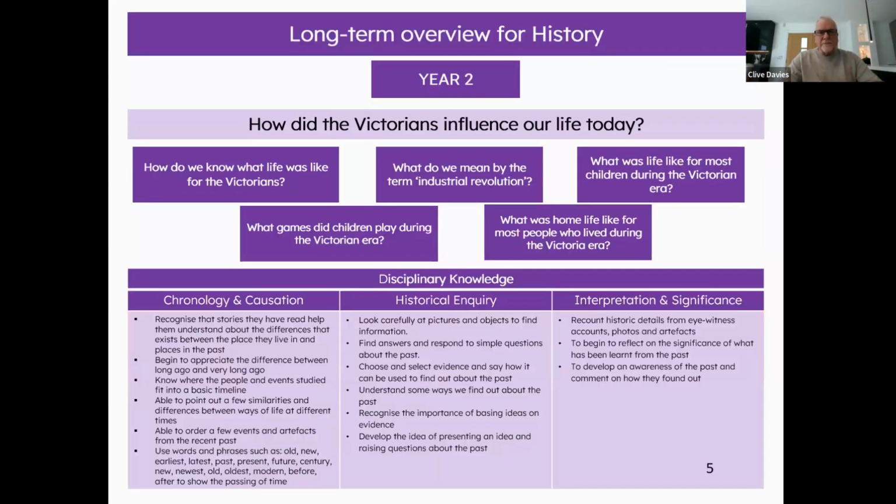So with all of that in mind, let's look at what it looks like in reality. I've decided to start off by looking at a long-term overview in a history unit. It happens to be a year 2 unit, which is how did the Victorians influence our life today? So the question, I hope you can see, is fairly straightforward, okay? It's the sort of question where we can see exactly what we're aiming for children to learn, and hopefully we will help them to do so.